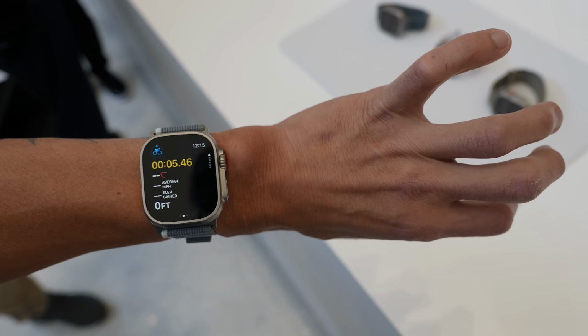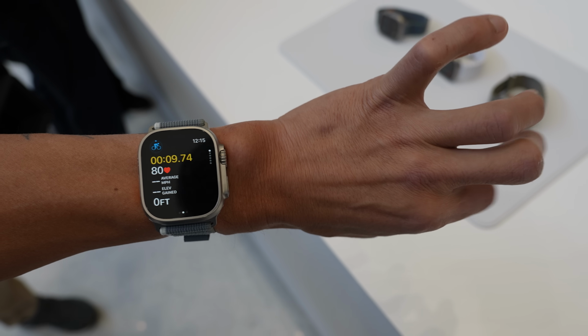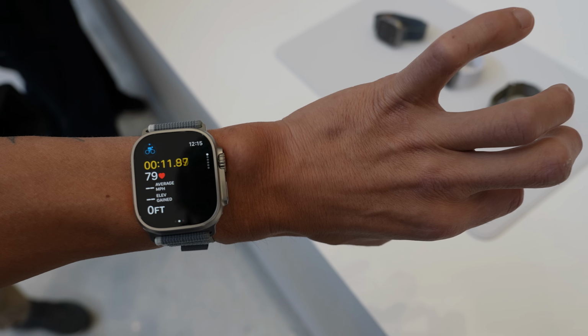Another thing I tried to do was pause and resume a workout, and that didn't seem to work, at least at this time. I'm not sure if that functionality is coming in the future. Since this feature is just rolling out right now, it's obviously going to be expanded to other areas within the interface, and then even something like a triple tap could possibly do something.